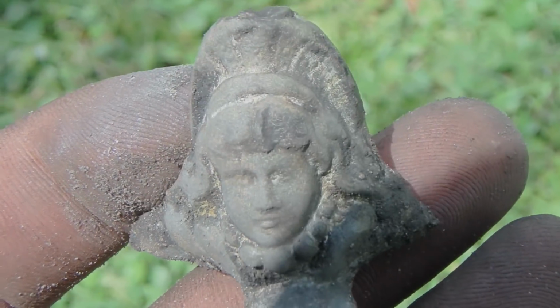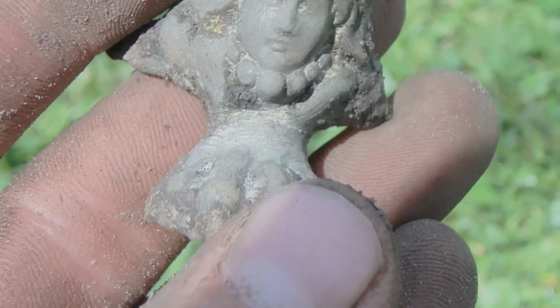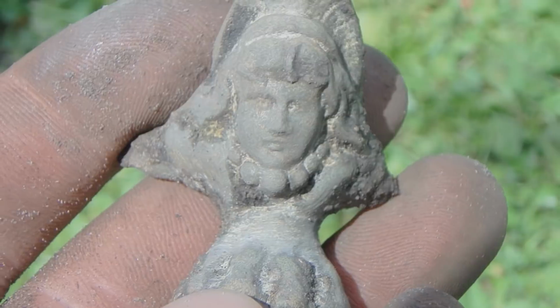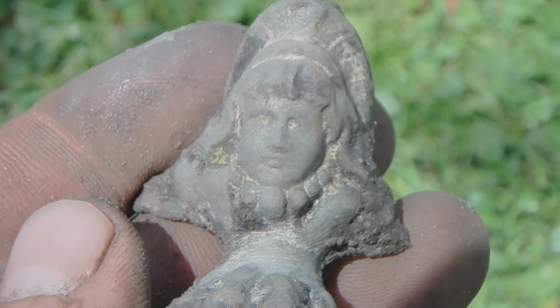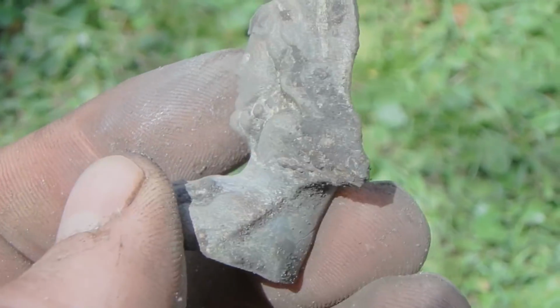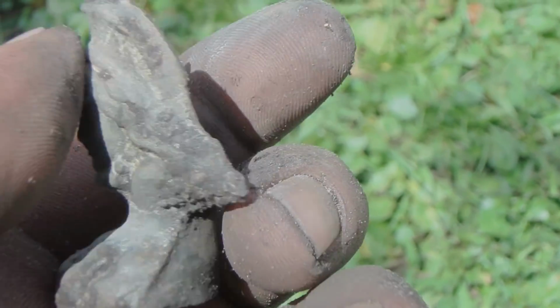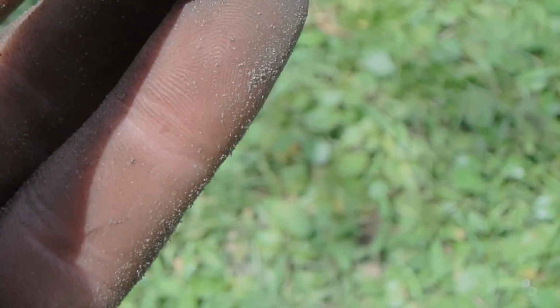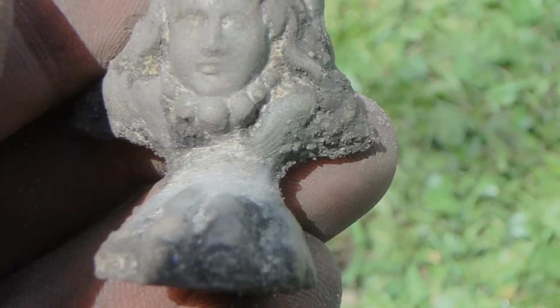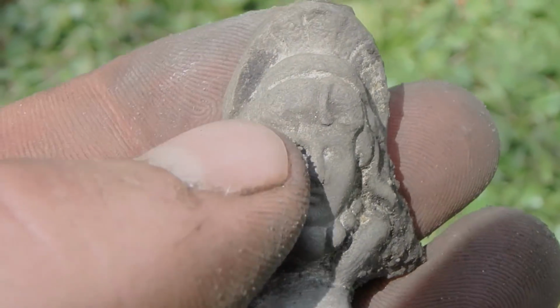I can't tell if that's like Lady Liberty, some Native American thing, or what. It looks like a tiger paw. It's like either a Lady Liberty or Roman something. Maybe it's a piece off the bottom of a furniture. Like the corner would go in there and that would sit on the ground and it was just super fancy. But this is lead. This is lead.